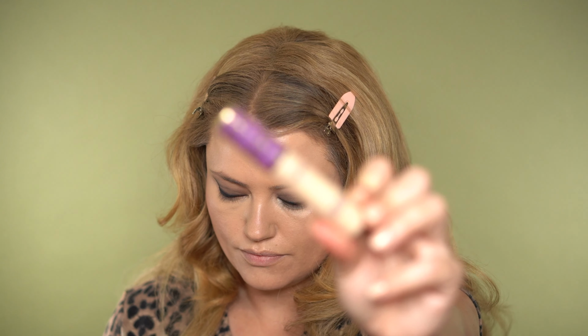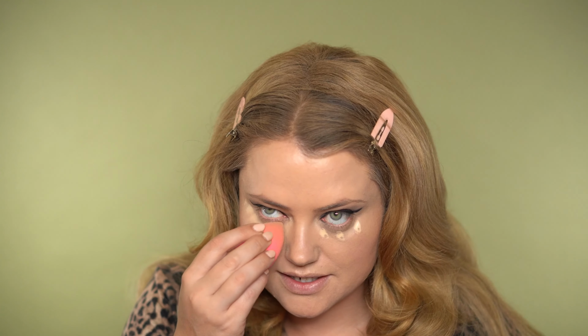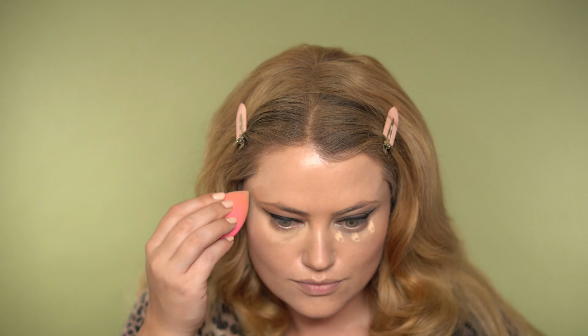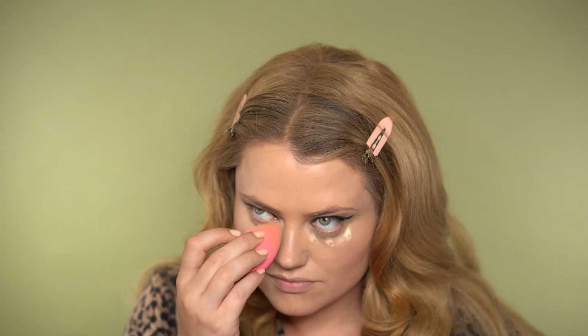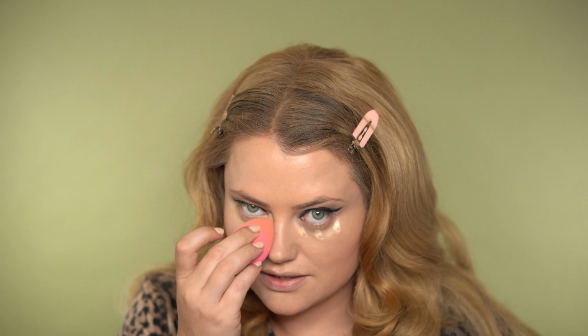Okay, now that we have cleaned up under the eyes, we're just going to come in with our Shape Tape from Tarte Cosmetics and just blend that in under the eyes. You really don't need a lot of this, it's quite strong.